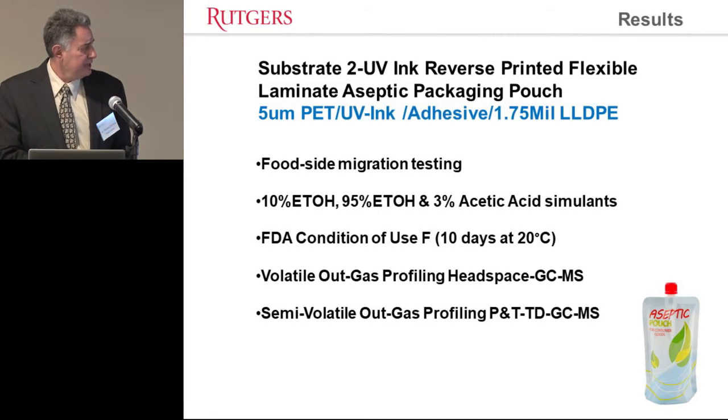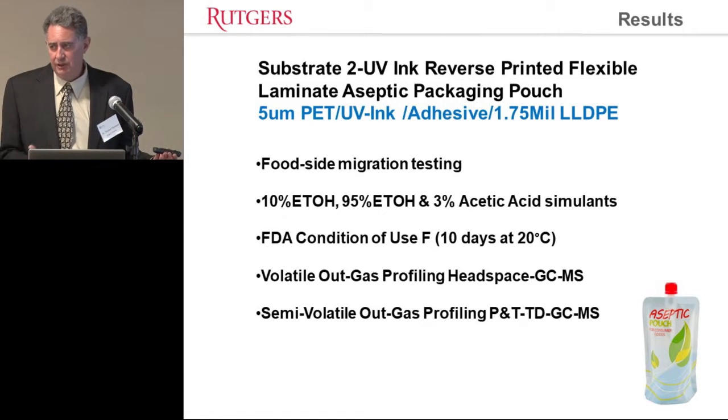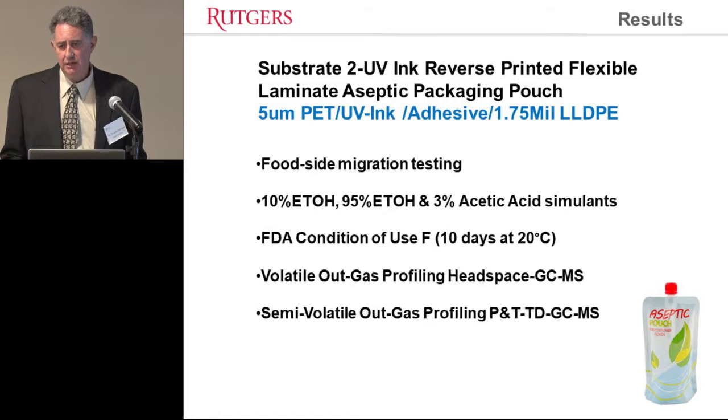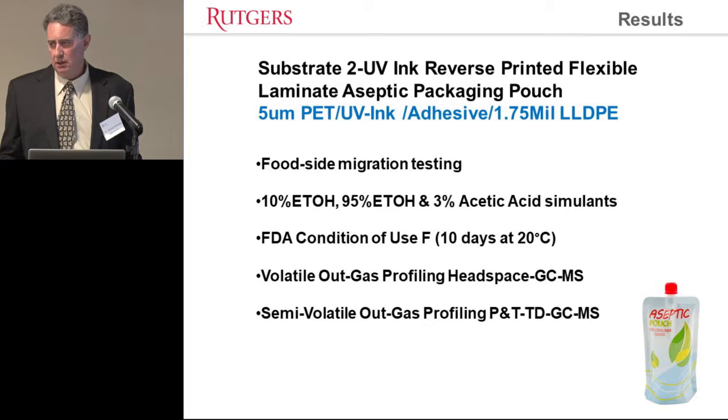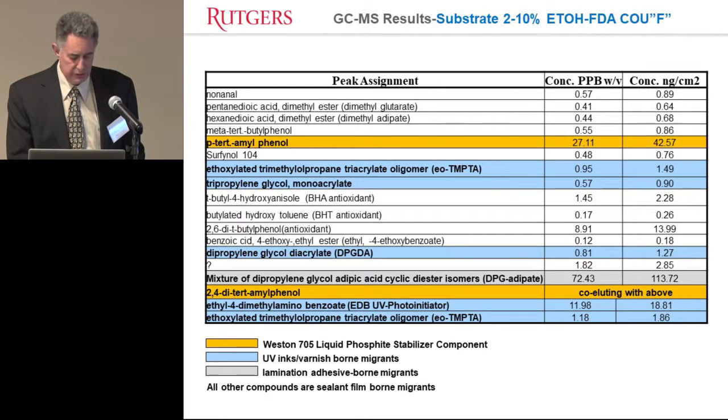It's refrigerated, so condition of use F, which is 10 days at 20 C, and we did a number of food simulants. This particular sample was made for a liquid egg product, where you could put egg whites or whole egg liquid in the refrigerator and decant it and use it. So this is an interesting sample.